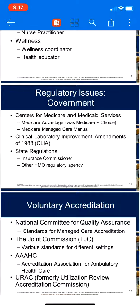The CLIA regulations require that every laboratory possess a certificate to operate, and that sanctions are imposed on a laboratory that fails to meet the operational standards or proficiency testing guidelines. And MCOs require proof of CLIA compliance during the laboratory contracting process.